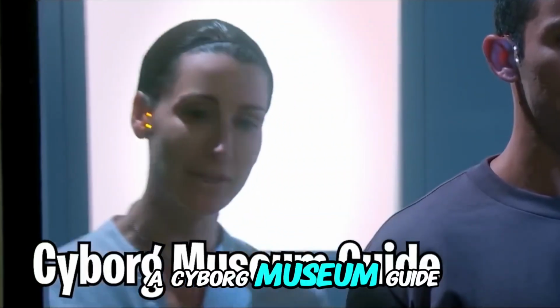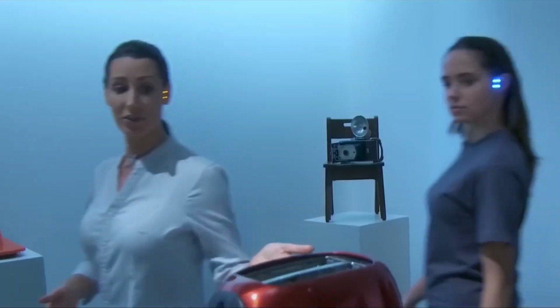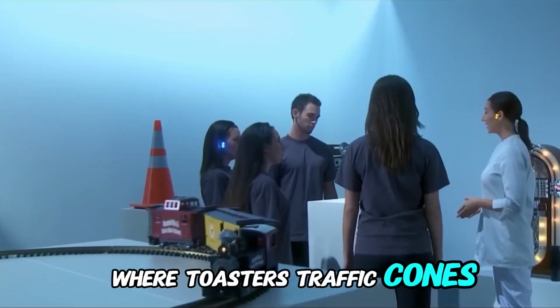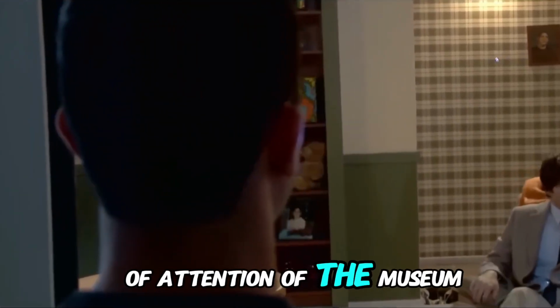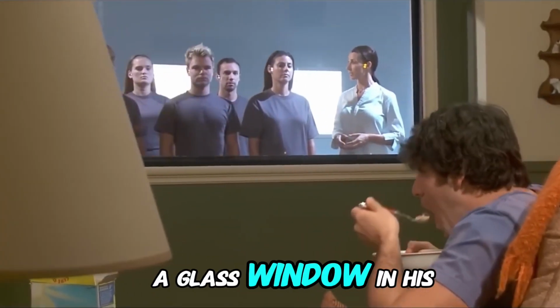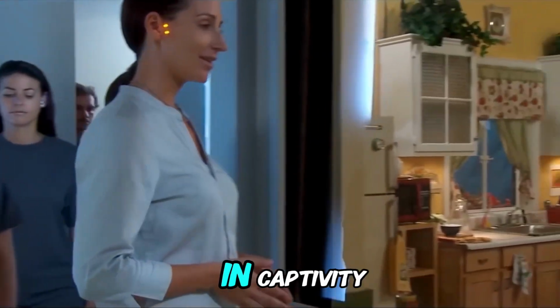A cyborg museum guide brings a group of tourist cyborgs to show them the museum. They start by viewing the everyday human devices area, where toasters, traffic cones, toy trains, lava lamps, and other everyday things are exhibited. But of course, the center of attention of the museum is Jim. The tourists watch him through a glass window in his apartment. The guide introduces him as the only human ever raised in captivity.